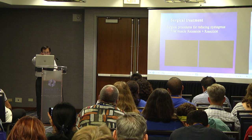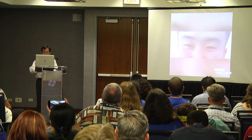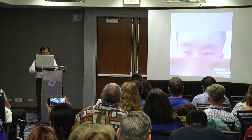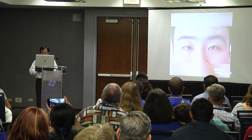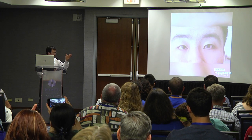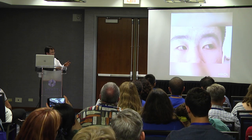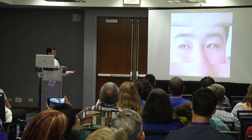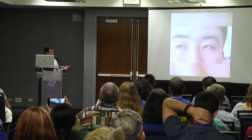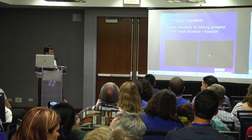So we started to do the full muscle recession plus a resection. With that procedure, I can show you this is the same guy, with a lot of nystagmus. This is post-op. It's hard to see any nystagmus at all in the center viewing. I also try to demonstrate that his eyes are still able to move to the sides, right and left. So the center fixation shows a very good reduction in the nystagmus amplitude.